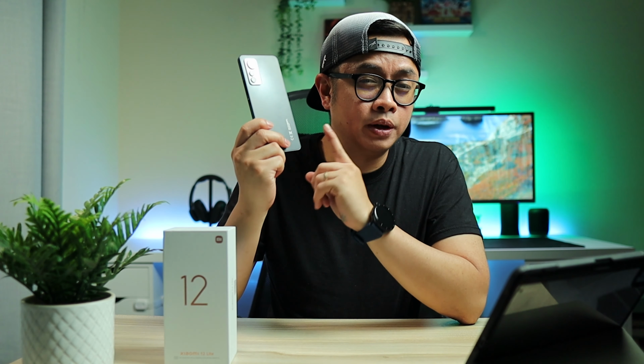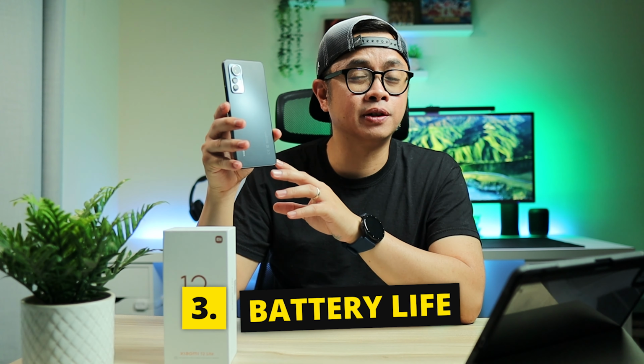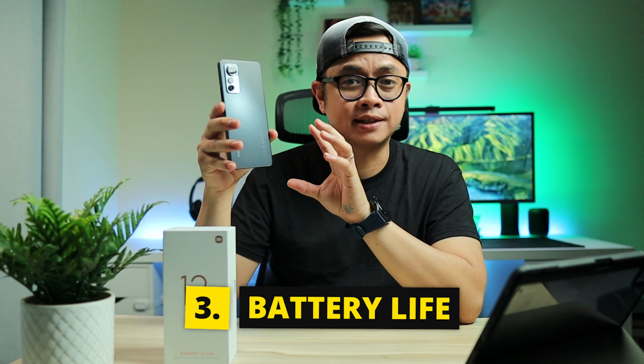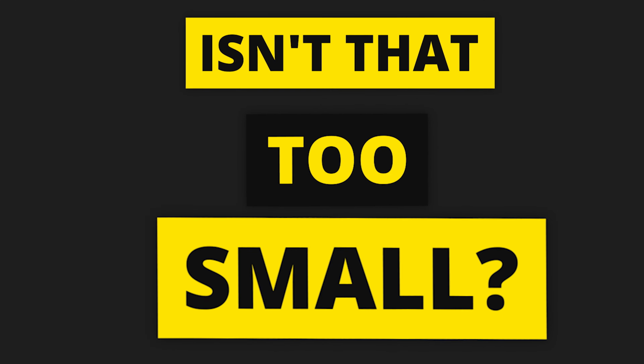Now let's move to reason number 3, which is its battery life. Even though this is a light version, it has a huge battery for its size. It has a 4,300 milliamp hour. Isn't that too small? It actually would last you more than a day.